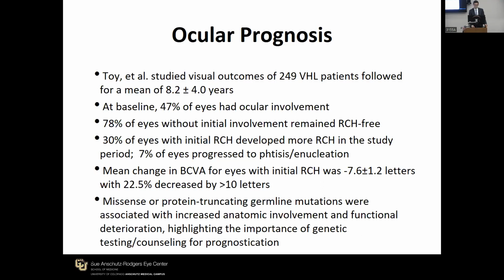They found that missense or protein truncating germline mutations were associated with increased anatomic involvement and functional deterioration, which highlights the importance of genetic testing and counseling for prognostication in these patients.